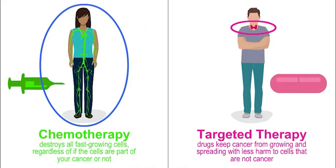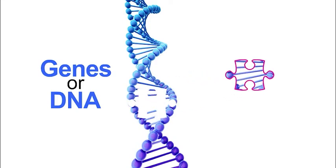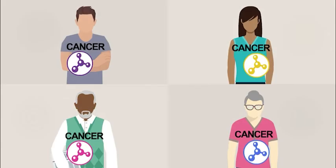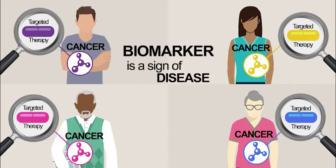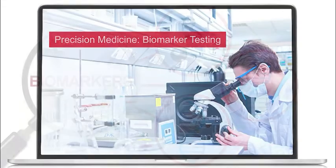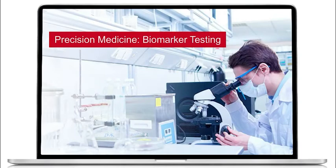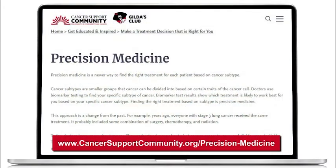Your genes, sometimes called your DNA, are molecules that control how your body makes other molecules called proteins. The targets that targeted therapies work against are also called biomarkers. A biomarker is a sign of a disease or abnormal function. Biomarkers can be proteins, genes, or gene mutations. To learn more about biomarkers, watch our quick guide on precision medicine, biomarker testing, see our precision medicine booklet, or visit our precision medicine web pages.